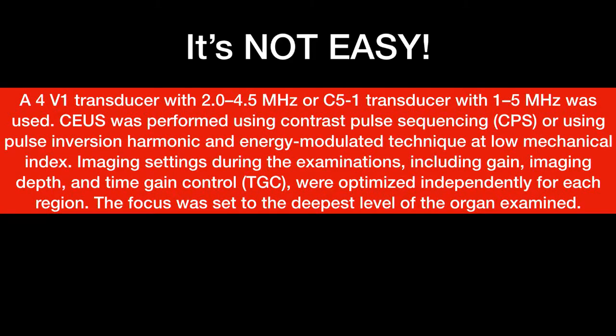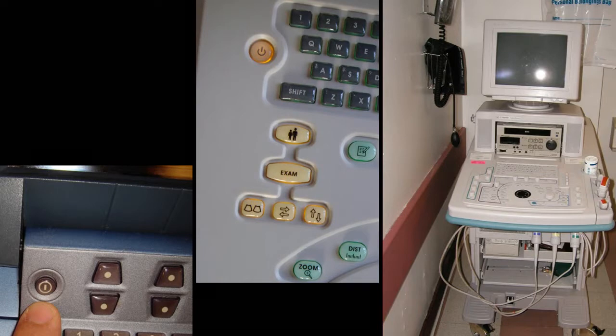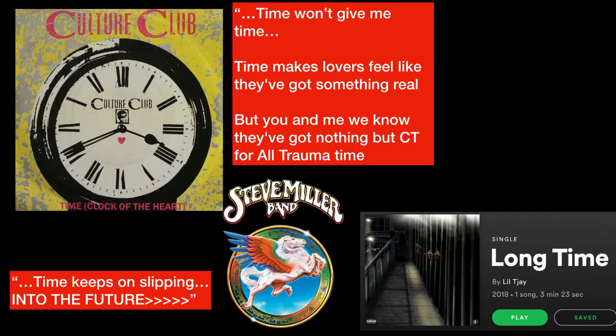That made me think, if I still have to give the lecture on how you turn on the ultrasound machine, how in the hell am I going to get my colleagues to use contrast agents with the correct settings and the timing? It's going to be really hard. I mean, here I am going, here's the power switch, guys. On this one, it's right here. This stuff takes time, okay?